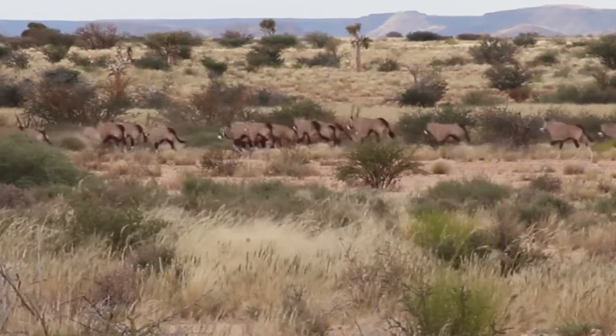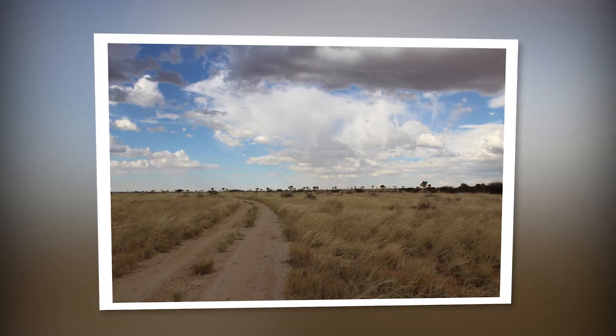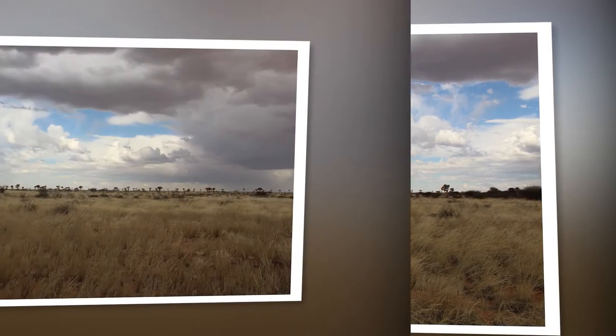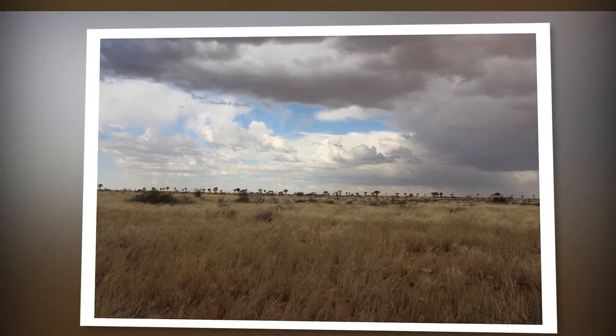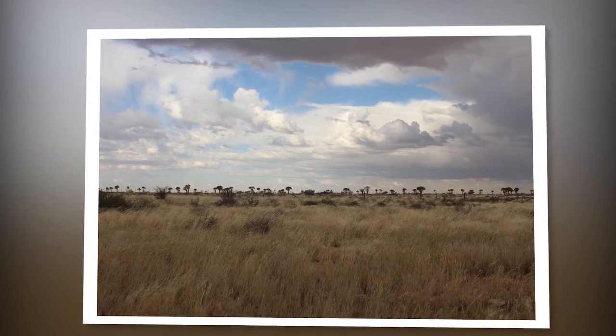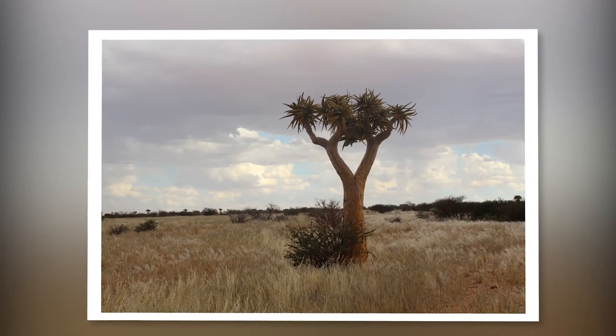Final stop for the day, the Quiver Tree Sanctuary. I just love these trees. After two nights here, I still haven't seen the actual Augrabies Falls. The name Augrabies is derived from the Khoi people's term ukuribis, which means place of great noise, which is caused by the powerful flow of water.